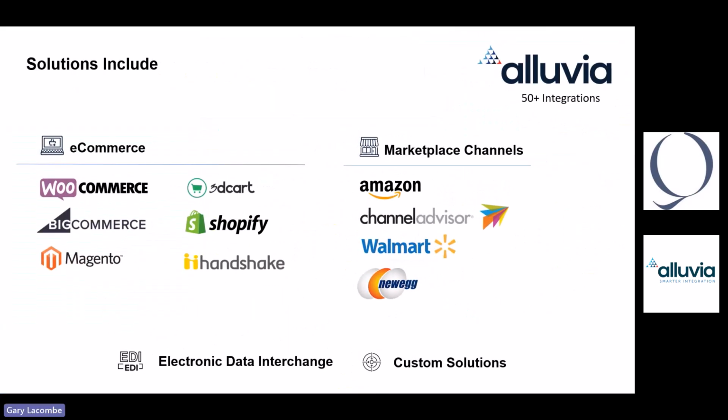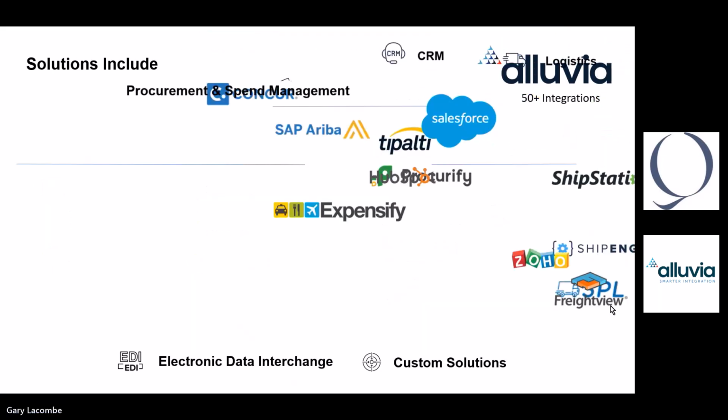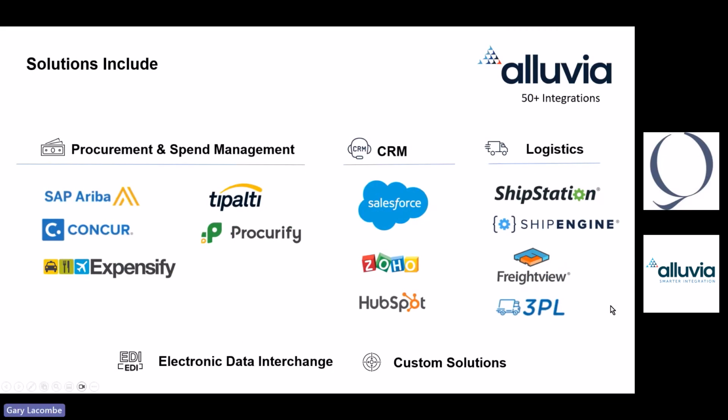And some of those areas of expertise are listed here: e-commerce and marketplace, obviously EDI, and procurement, spend management, CRM, and logistics as well. So when you're implementing EDI, many times the source of the sales are coming from different areas as well, or the purchasing, and that needs to be managed as well through integration.